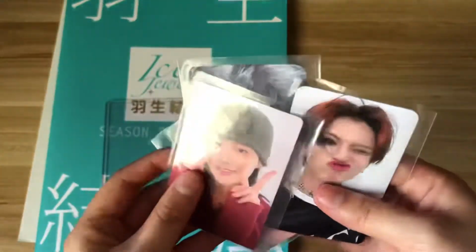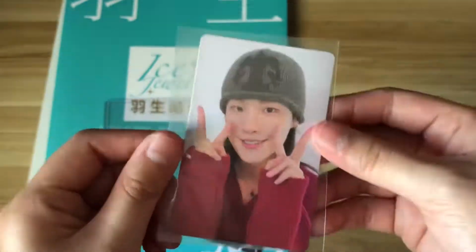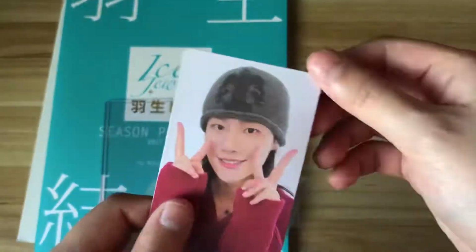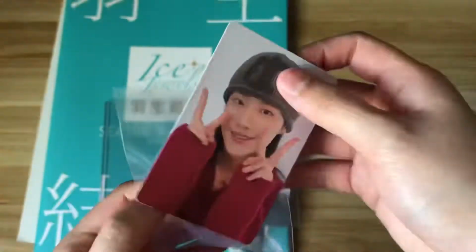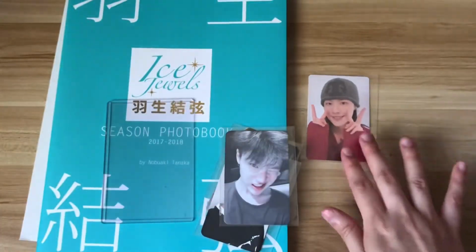Okay, let me show you guys this one first, because it's not a colorful Colorful Trauma photo card, but okay, I got this photo card. It's the Only Lovers Left photo card, which is one of the cards I need to complete my collection. Yep, I'm still missing a card, but I managed to get this one on Mercari.